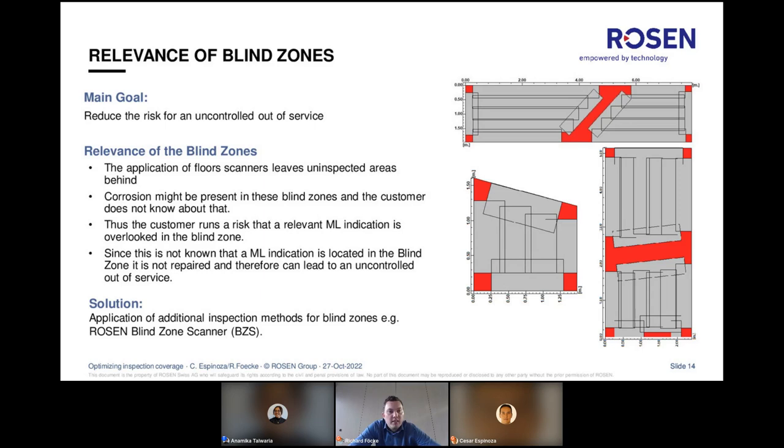Therefore, the customer runs into a risk that a relevant metal loss indication is overlooked in a blind zone and, of course, respectively, also not repaired. So there is a certain risk that can lead to an uncontrolled out of service, which we, of course, want to prevent. Therefore, ROSEN developed a tool, which is called the blind zone scanner, to improve this situation.